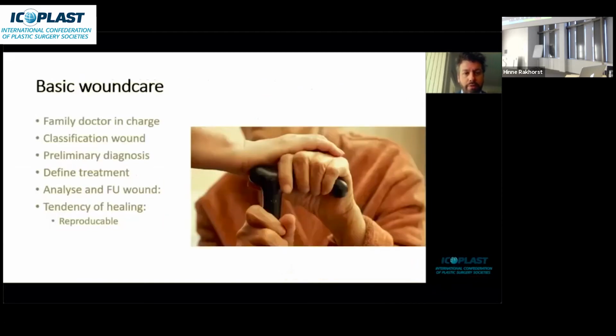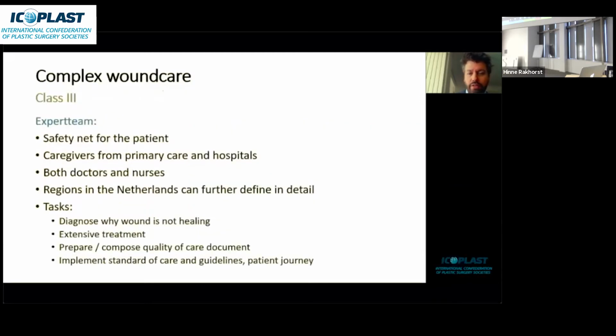So what do we expect from basic wound care? We expect that the family doctor is in charge, that he uses this classification of wound treatment, he defines a preliminary diagnosis why the wound is not healing, defines treatment, but most importantly, he has to analyze and follow up wounds in a way that's reproducible. So making photos that we can analyze and see whether there really is a tendency of healing. As I mentioned, if after 3 weeks the tendency of healing is not as expected, the patient has to be referred to an expert team. It's like a safety net for the patient.